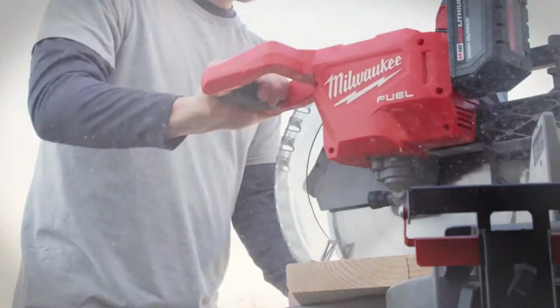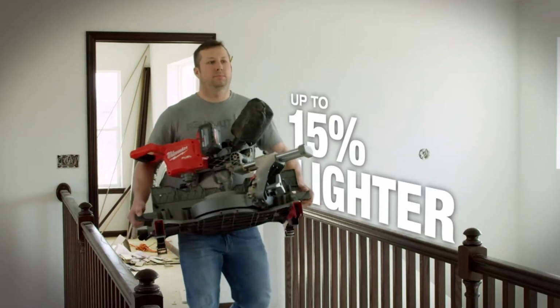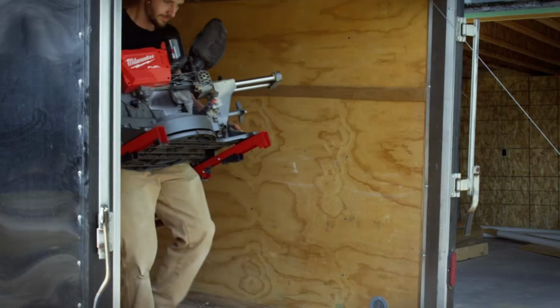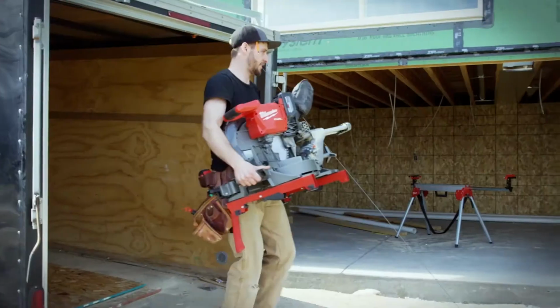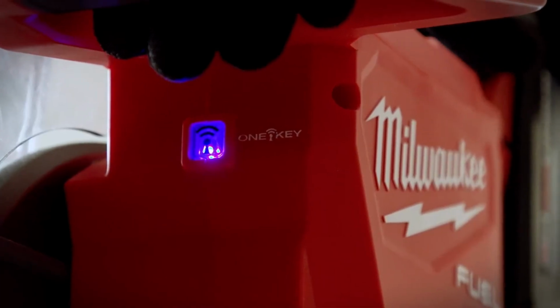The M18 FUEL 12-inch miter saw is definitely lighter than a lot of the corded miter saws we've used. It's got 2 handles on it. It feels good to move it around the house and back and forth into the truck. We didn't have to plug it in. We just pull it out of the trailer, throw a battery in it.